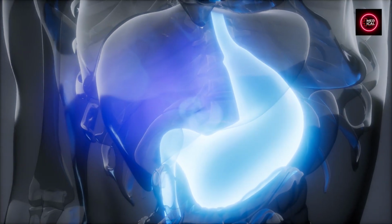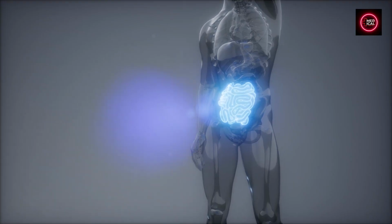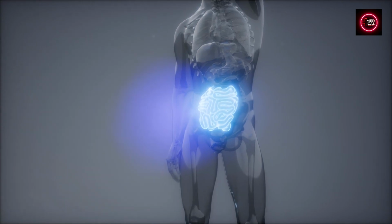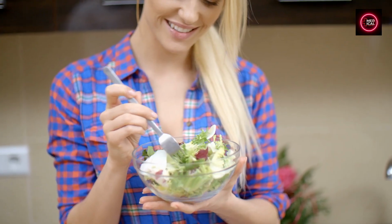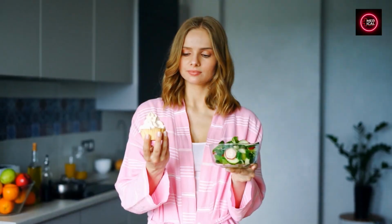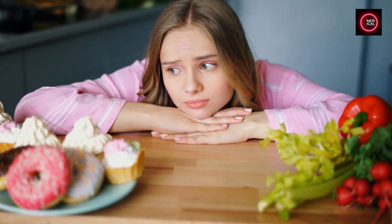Chronic stomach conditions like ulcers and gastritis, especially when caused by H. pylori, increase stomach cancer risk if left untreated. See your doctor for proper diagnosis and care. Eat a healthy, balanced diet. Lowering your intake of fatty, salty, smoked, and pickled foods while bumping up fruits and vegetables can cut your risk.